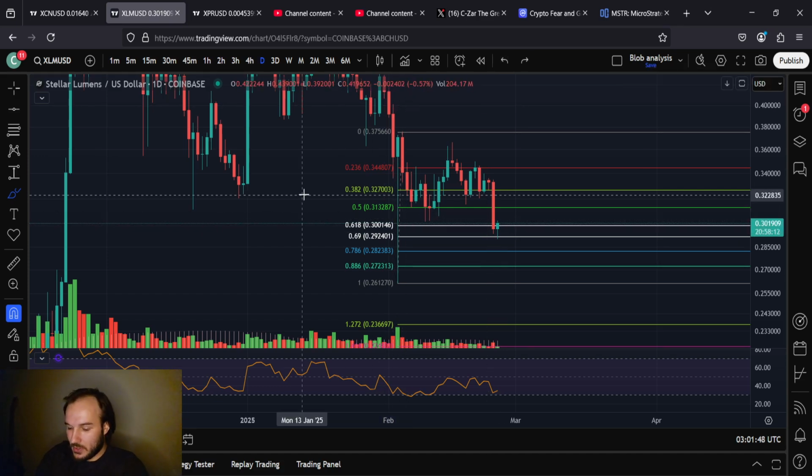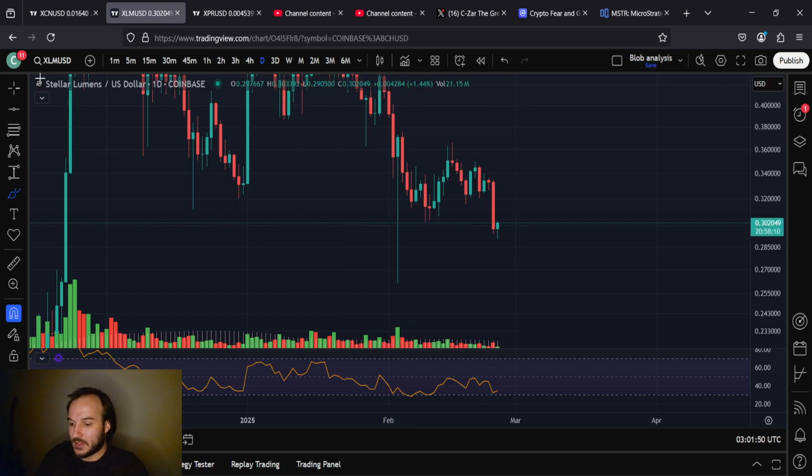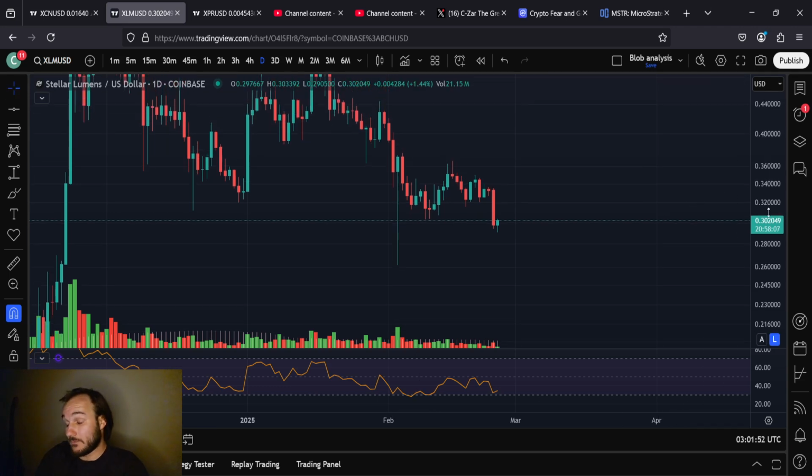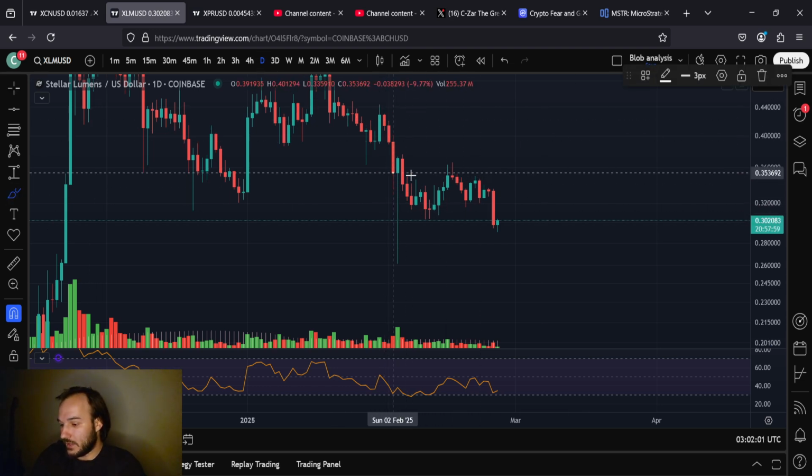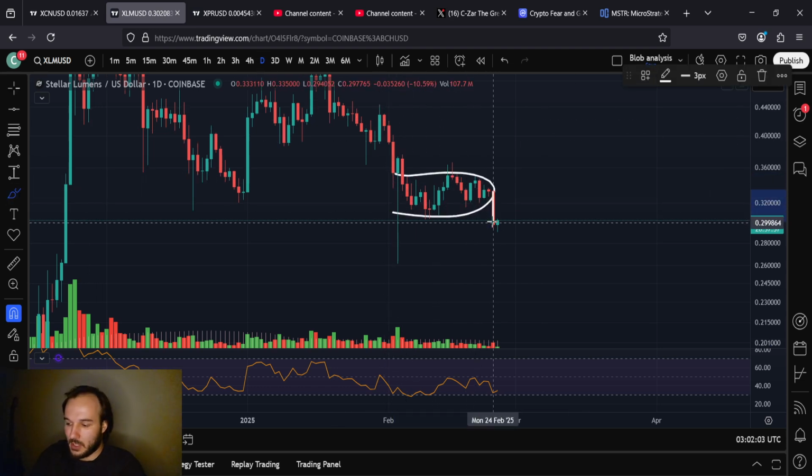I don't think it will. I think you go lower. Let's talk about why I think you're going to go lower. First and foremost, Bitcoin looks like it wants to move lower. The altcoin market cap chart looks like it wants to move lower. You did just break out of this consolidation phase. That's a breakout candle right there.